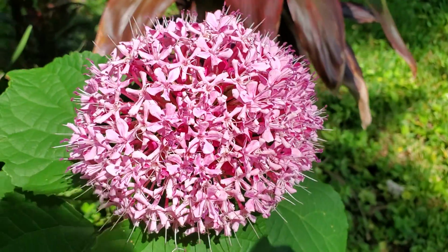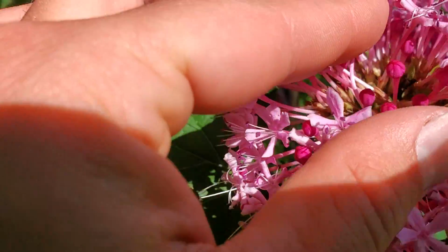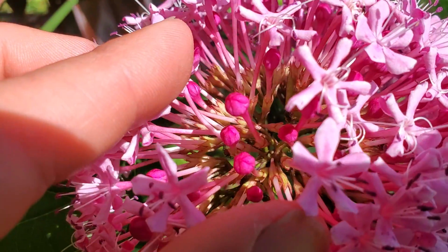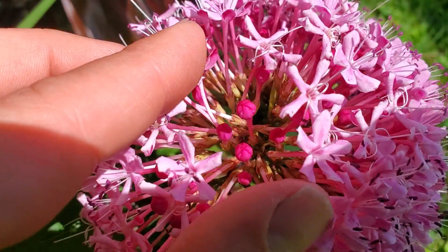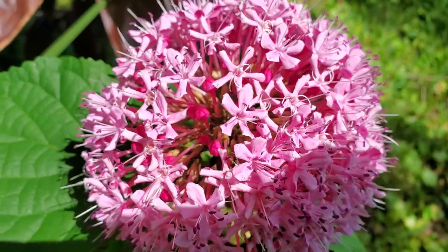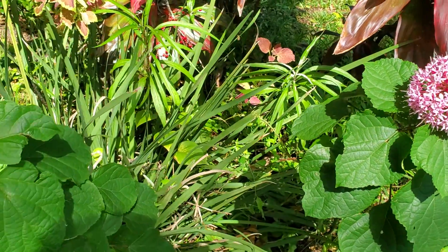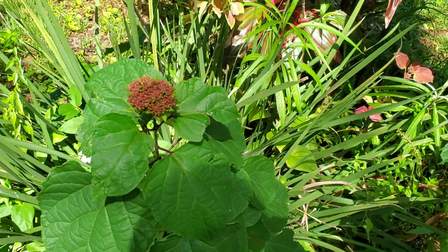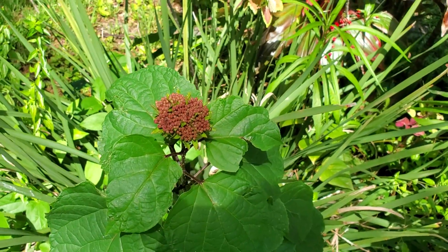This part of the plant has a lot of flowers that have already bloomed, but at the same time, it still has some flowers that have not bloomed yet. These are a bit pinker than the other ones over there. They're a little bit further along. So on this one plant we can see some flowers are blooming, some are about to, and some are going to take a little bit longer.